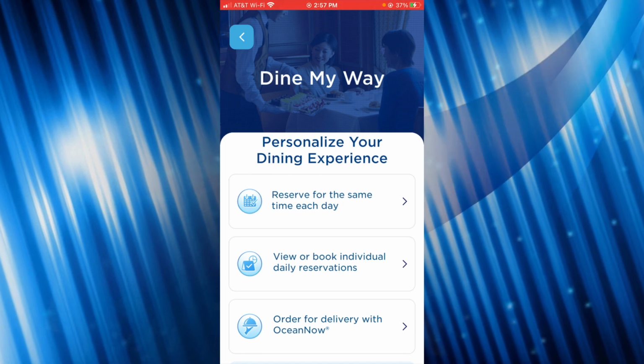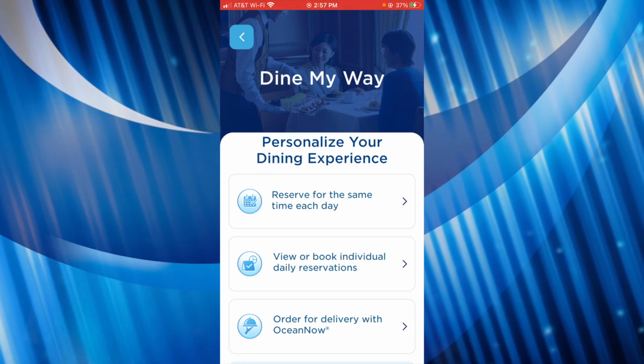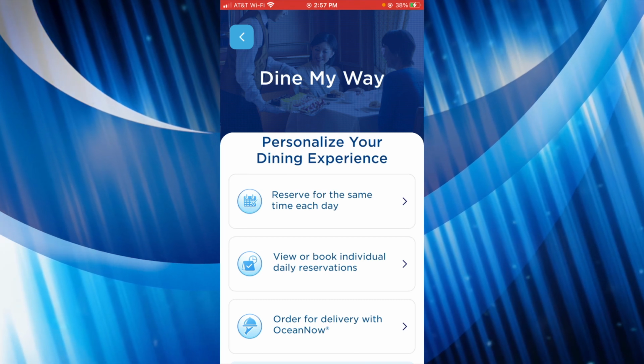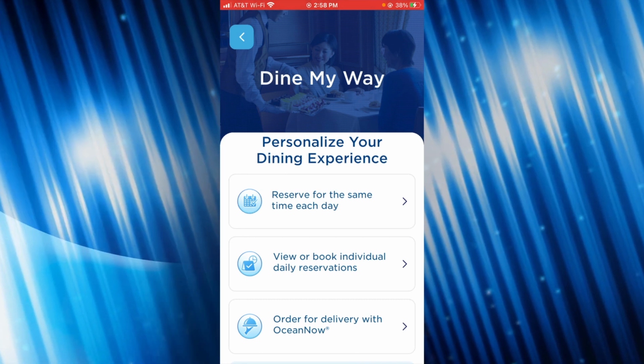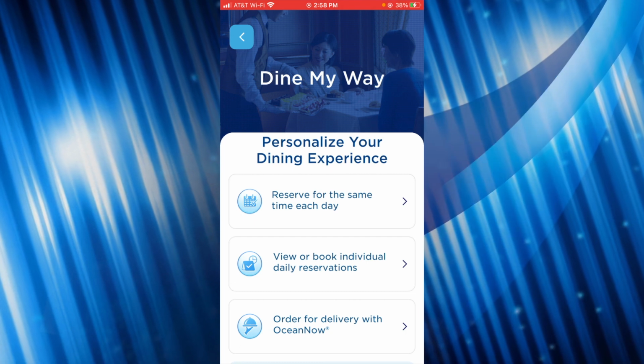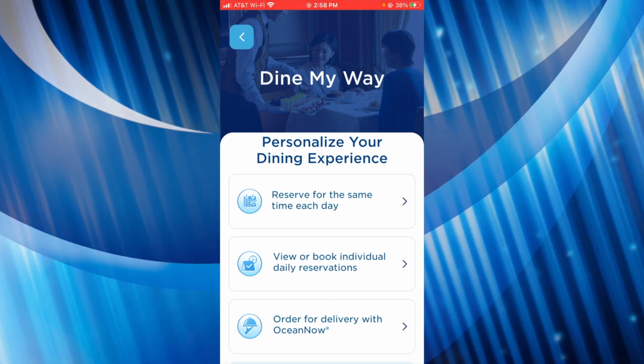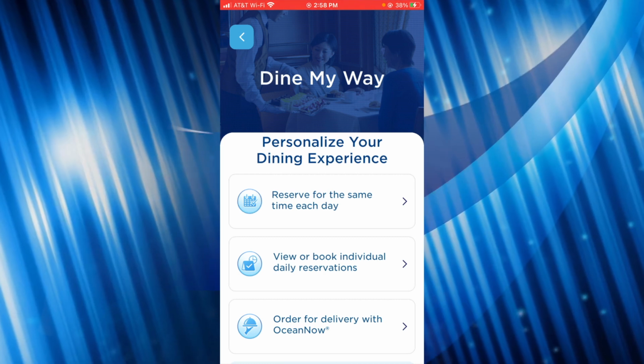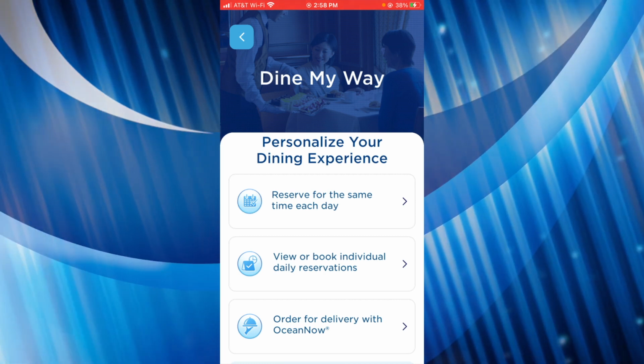And once you've made your reservation, like I just showed you, you can change your time. You can revise it. And once on board, you can still change it. They do encourage you to do a booking before you board, because that way you'll have more selection options. But like I said, you can walk up and dine in any of the venues. It's just you might have to wait.